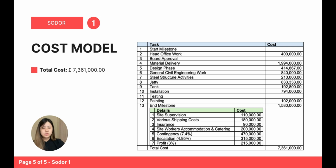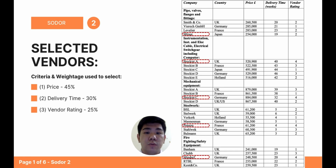And lastly, the cost model. We have integrated the information from the instructions into Microsoft Project, and we present it in a table for more detail. We get that the total cost will be £7,361,000. In Solo 2, the vendor selection process was a critical aspect of this phase.